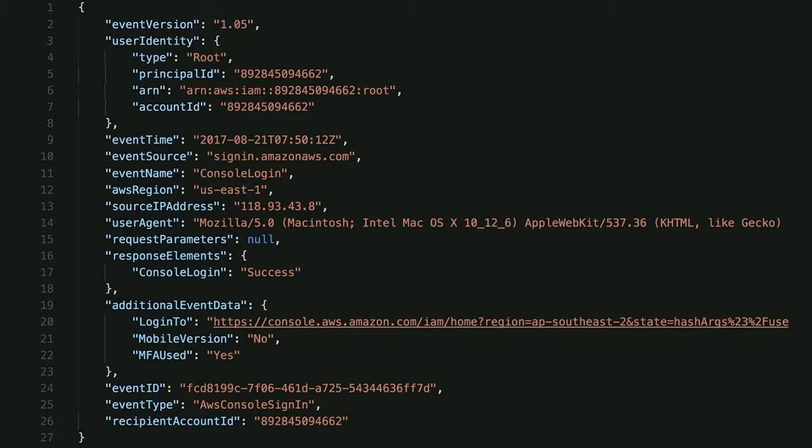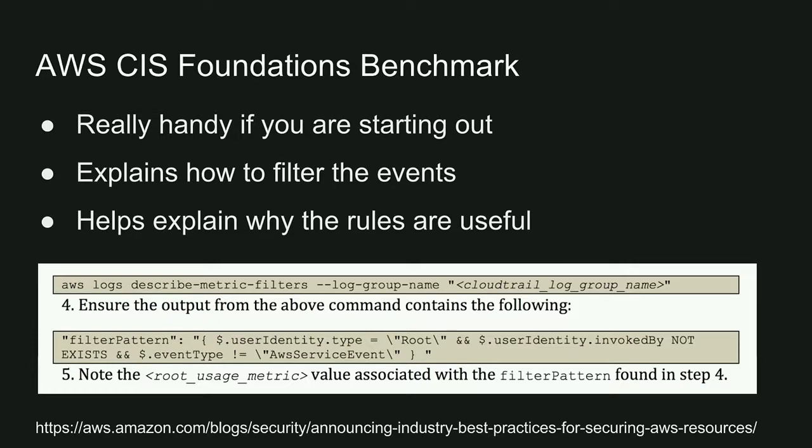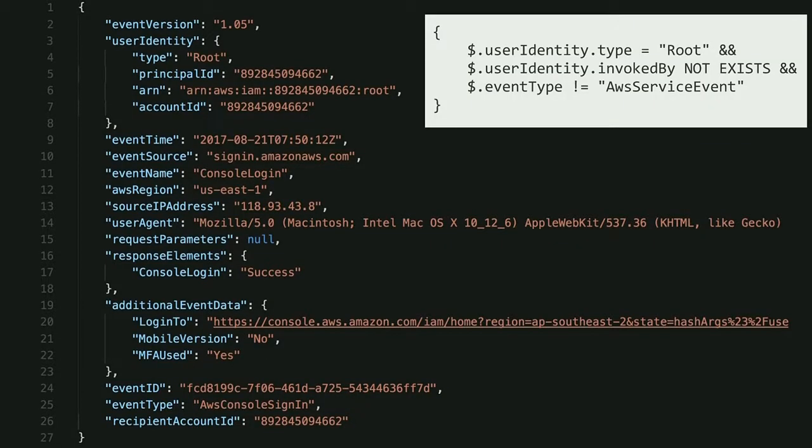So how do we alert on this? Well, happily, the AWS CIS Foundations benchmark is a really great resource for getting started. They have a whole bunch of foundational rules that you can use to scan your logs, and they explain how to filter in CloudWatch. It's really nice. They also explain a little bit about why the rules are useful, but it's usually quite obvious as well. In that PDF, one of the things we're interested in is root account access. They say, here's the filter pattern you might want to be using for root account access. If we apply that back to our JSON log that we captured, you can see that this user identity is root. There's a key missing for invoked by.